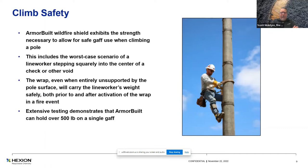And we've been to several of the Lineman Rodeo. I'm so impressed that these folks train and train and train, and they're very safety focused. It's really quite amazing. This gentleman here, he came down, there was a few of them that climbed it, and said that he really, really liked how his gaffs felt going up the wrapped pole.